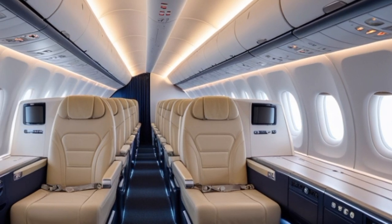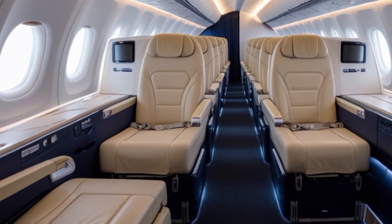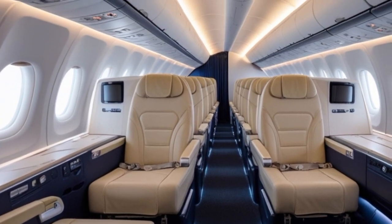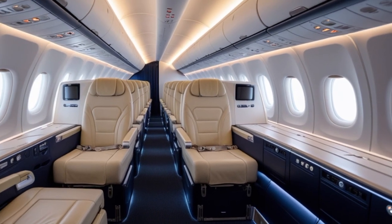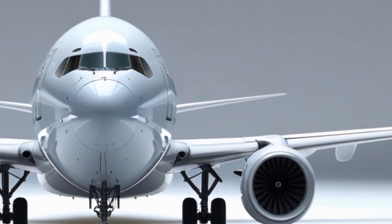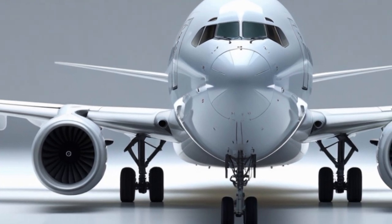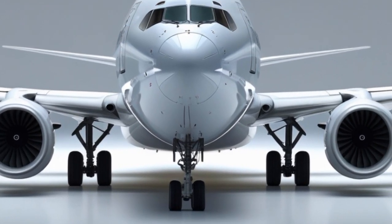In terms of safety, the Boeing 767 has an excellent track record over the decades. The aircraft systems have been tested thoroughly under all kinds of conditions. It's equipped with modern avionics, including terrain awareness systems, weather radar, and updated TCAS, traffic collision avoidance systems. In 2025, many airlines have further upgraded these systems to align with the newest international aviation standards.